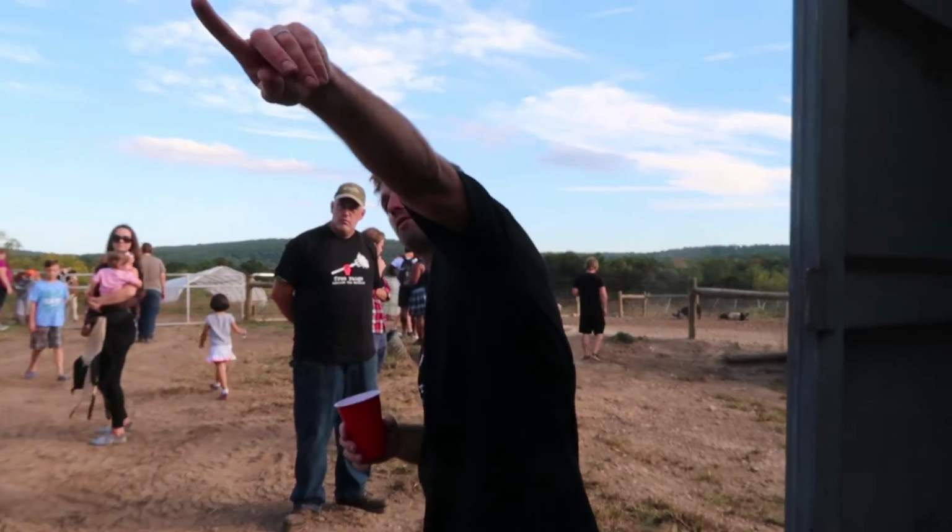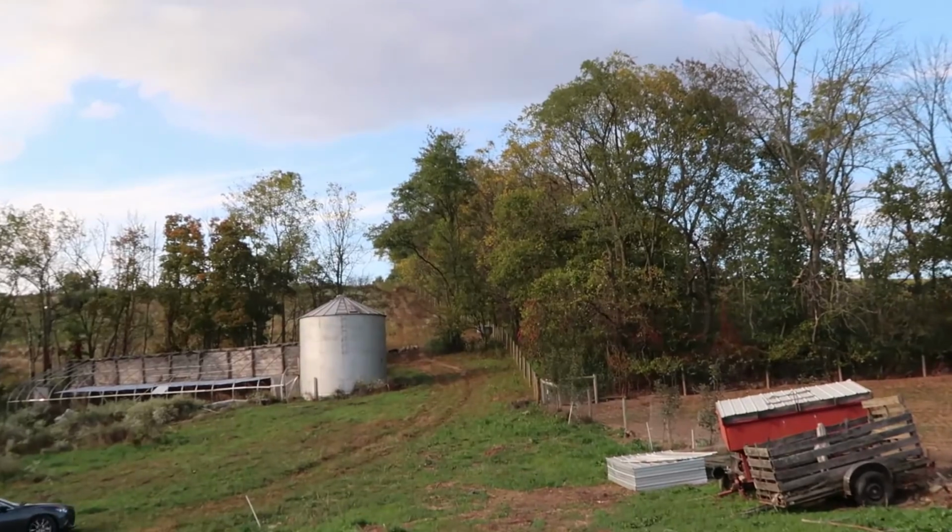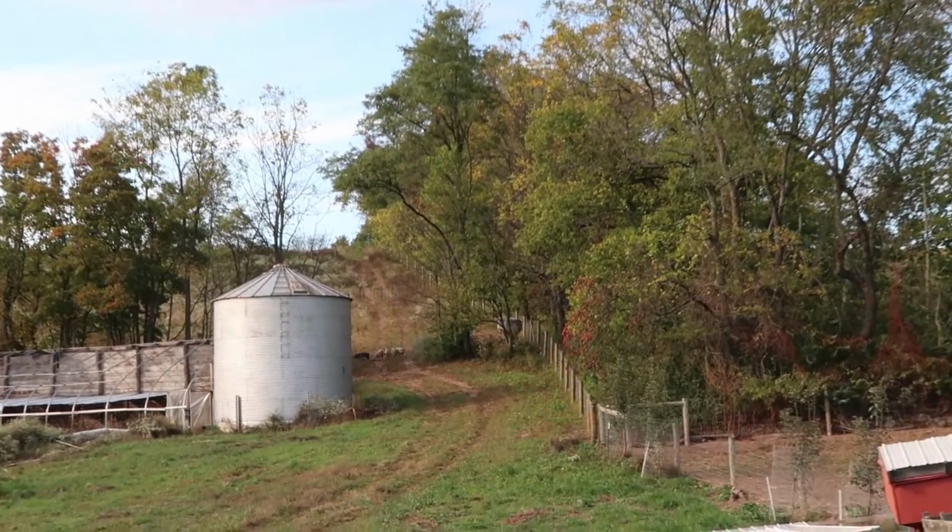Those guys up top over there who are standing there staring at us are our feeder pigs who are going to go to the butcher. Those are 150 to 200 pound pigs up there.